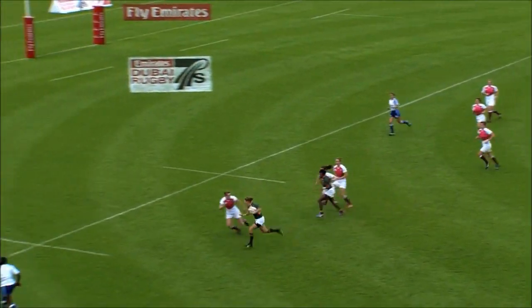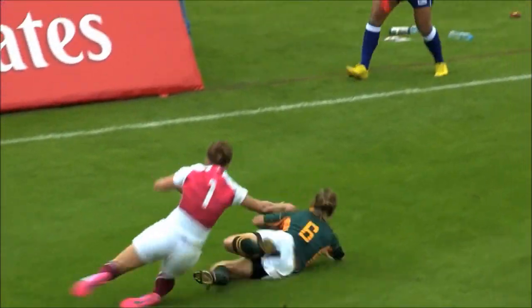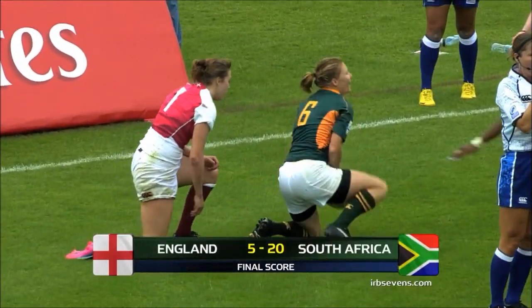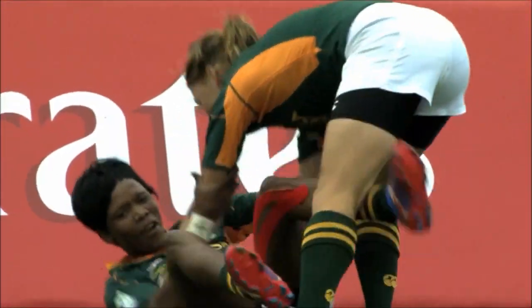England having very little possession. Oh, and that's a beautiful dummy. Yolanda Mehring, what a start for this first half by South Africa. Yolanda Mehring, a beautiful, beautiful try.